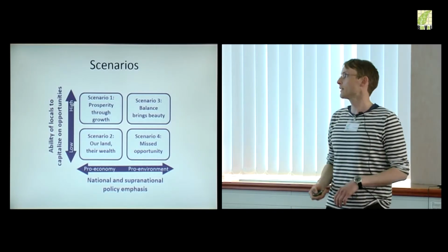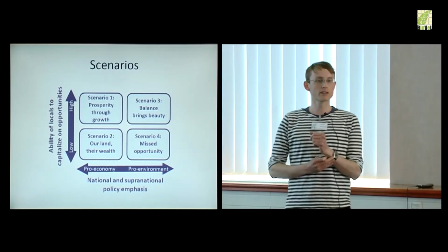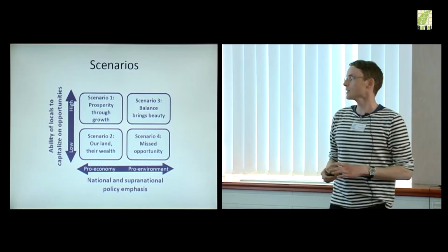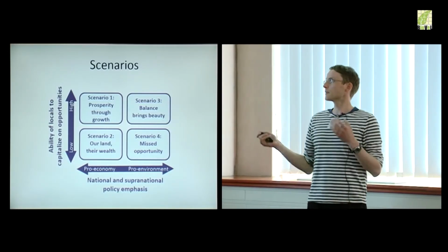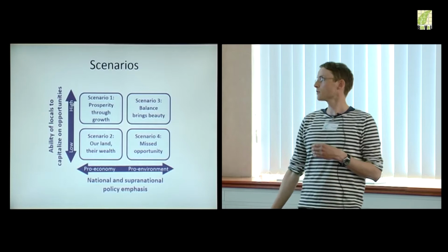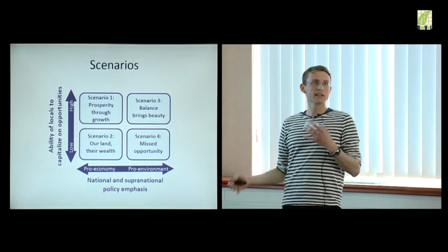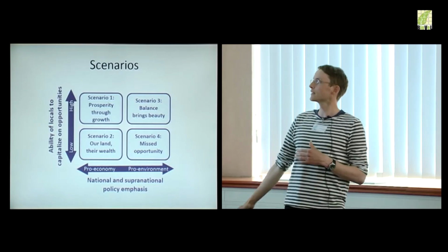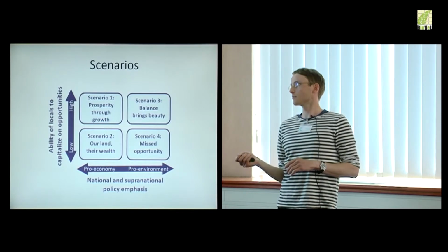Scenario one, prosperity through growth, which is the Western European type of development. So locals intensify agricultural land use, and so they benefit from it. The area prospers, but they also lose a lot of natural capital, a lot of regulating services, for example. Scenario two, island wealth: locals are not able to use opportunities and intensify land, so foreigners come and buy land and intensify land use, and locals do not benefit from it.